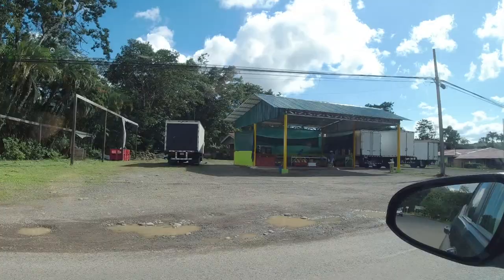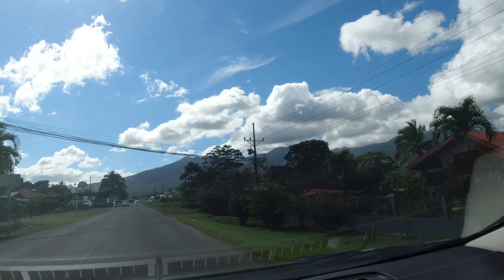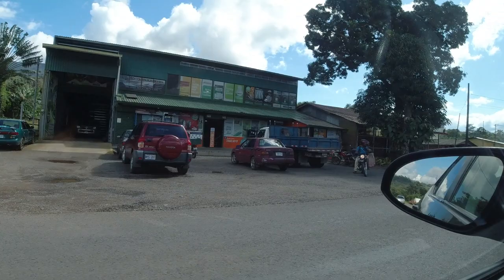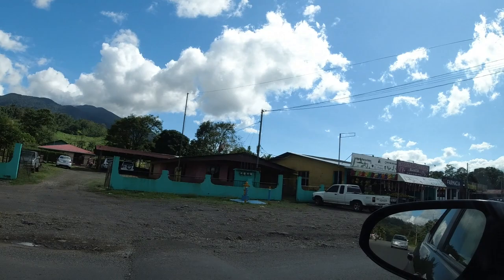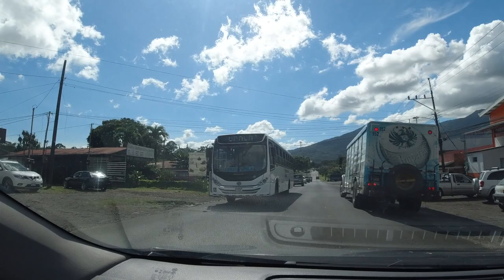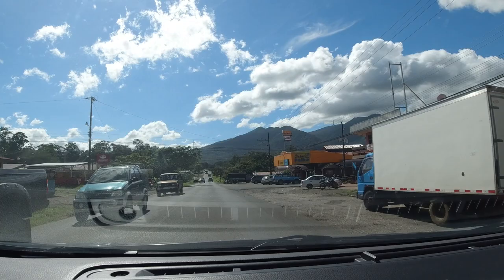This is the little town of Biagua, where I stayed last night. And I went to that restaurant last night, La Terraza. Very good. And I guess you can catch a bus here. Lots of shopping for such a small town.